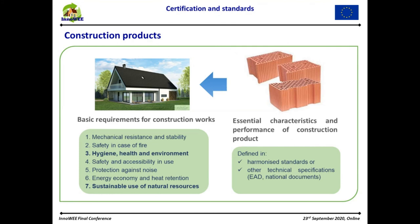For instance, for bricks, important characteristics are water absorption, impact resistance, reaction to fire, etc.